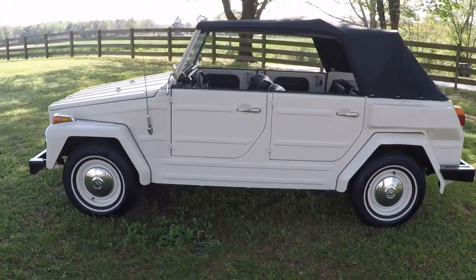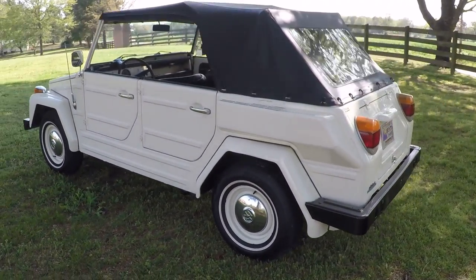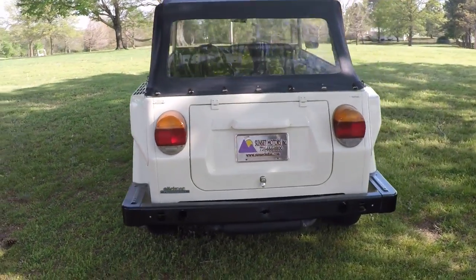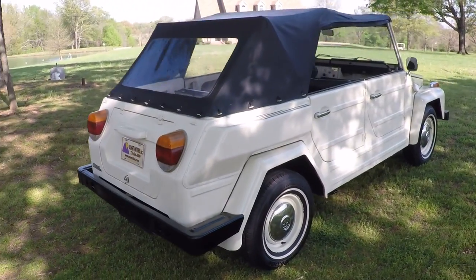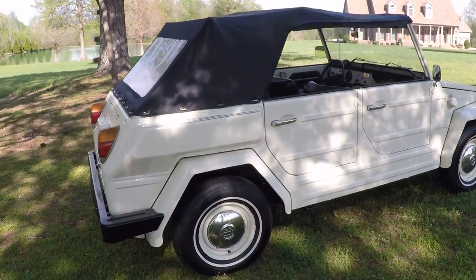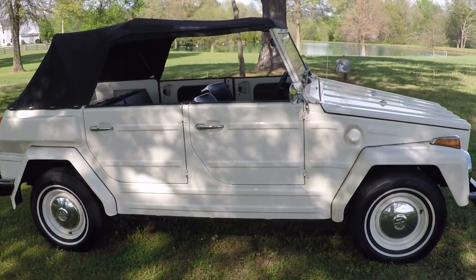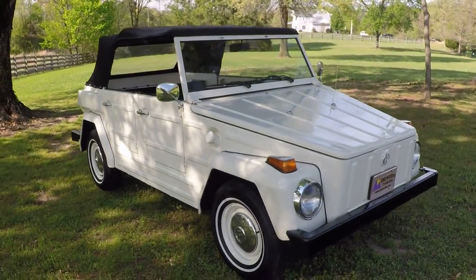We're located in West Tennessee. It's a sharp 1974 Volkswagen Thing, otherwise known as a Type 181. Beautiful survivor. This is basically a one-owner car. It was in Tennessee all its life, owned by the same person for 42 years.